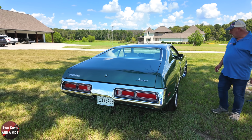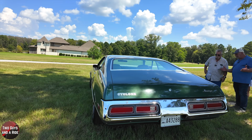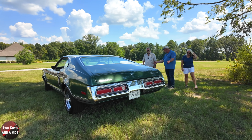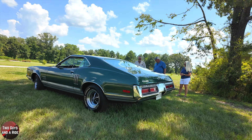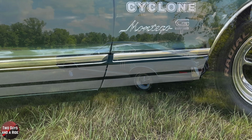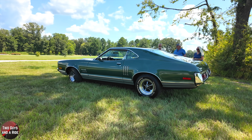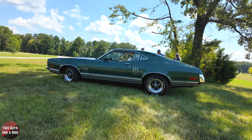It's got a great line. We got to stand back here a little bit to take a look at it. But underneath that chrome strip, you've got a whole other color paint plus a black stripe line. Yeah, that's part of the Cyclone Performance option. Those decals, the stripes. I love it though, because until you can get back from the car, you don't even see it. Yeah, if you're up on it, it's hard to see. No, you don't see it.